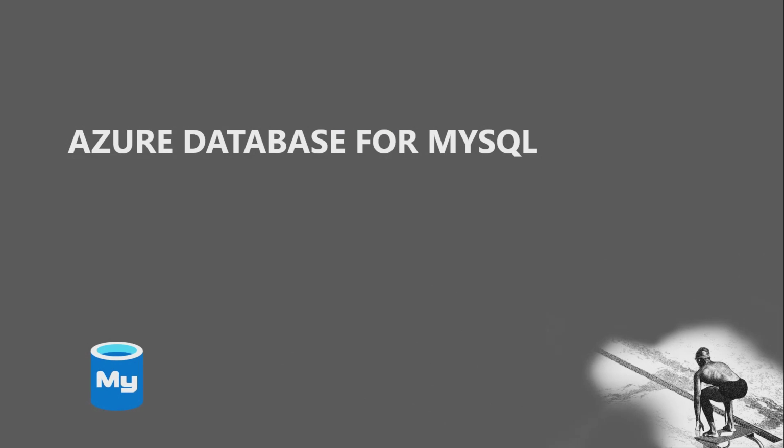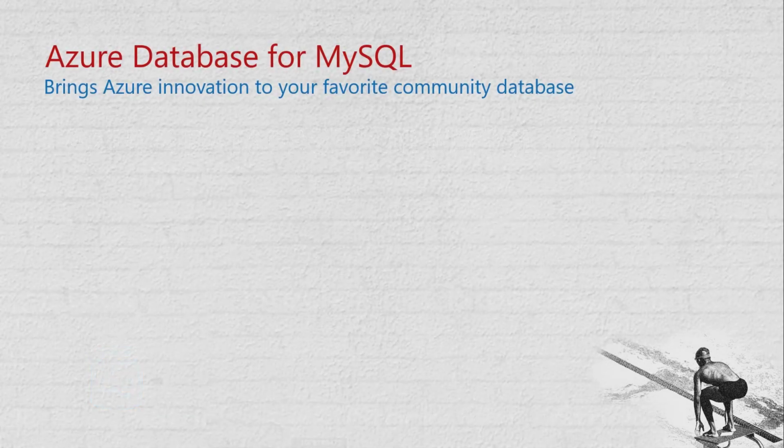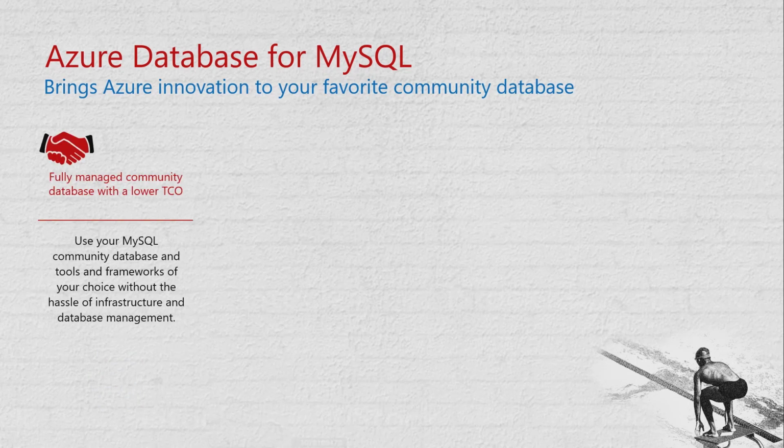Before talking about scaling solutions and strategies, let me first introduce by talking briefly about Azure Database for MySQL. Azure Database for MySQL is Azure's platform as a service, or PaaS, MySQL service. It fully runs on Community Edition of MySQL, and customers whose workloads running today on-premises or on other cloud providers can fully run on Azure Database for MySQL with little to no changes to their application.